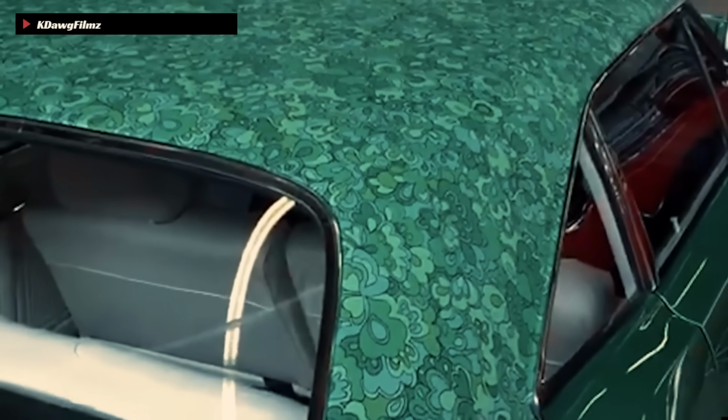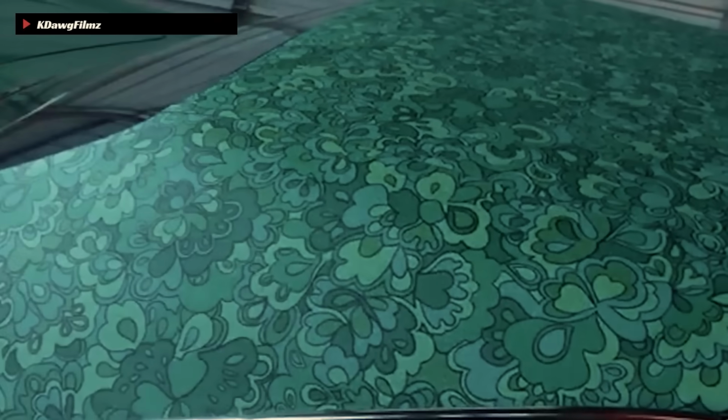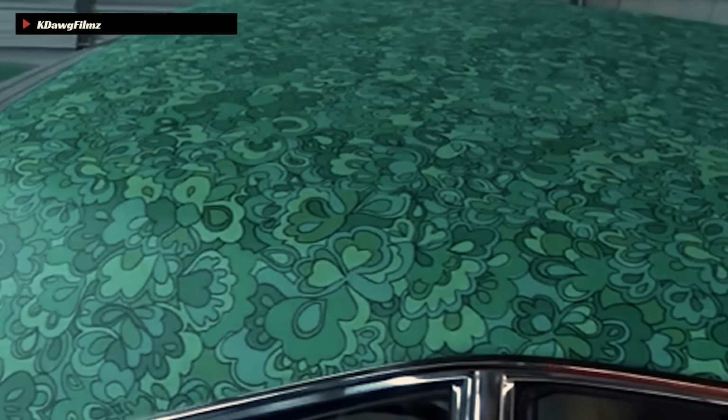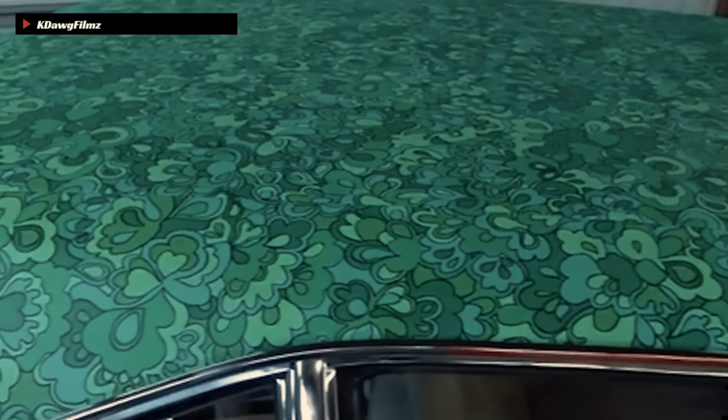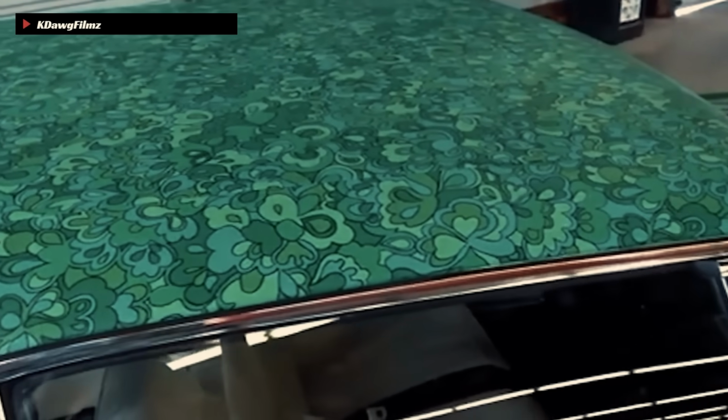Dodge killed off the floral roof option after just 1 year due to poor sales. Across all of the vehicles that could be optioned with the floral top, only about 200 customers ticked that box, despite it only being a few bucks more than a regular vinyl top.